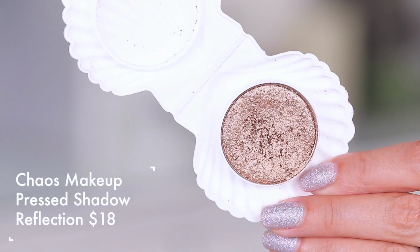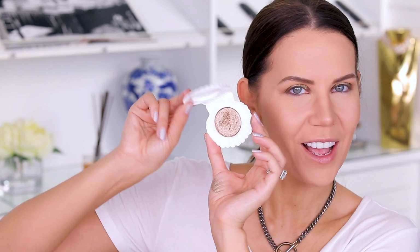Okay, I am gonna take from Chaos Makeup this eyeshadow that comes in a shell. This is the cutest packaging, but it's also kind of the weirdest packaging because once you have it closed, it's really hard to open it back up.